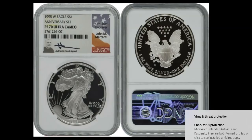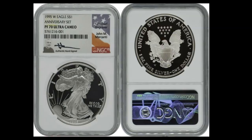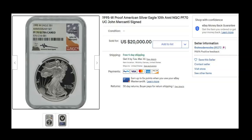A few facts about this one. It's graded NGC Proof 70 Ultra Cameo. Just a beautiful grade. I mean, it is perfect. And it's also got the flag label design. It's also signed by the designer of the reverse, John Mercanti, the 12th chief engraver at the time. Yeah, it's an important Silver Eagle for those that collect these things, and this one sold for a cool $20,000 February 15th. This one was sold by First Modern Coins, and they are located in Kansas.